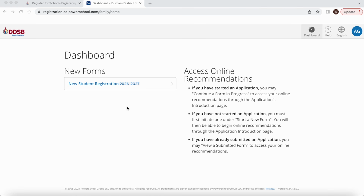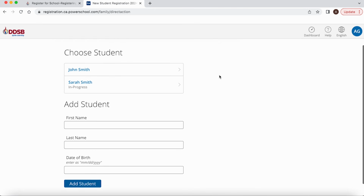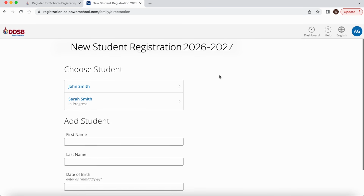If your child is starting kindergarten for the first time, please select the school year your child will be entering. At the time of registration, there may be more than one form to choose from. Please select the appropriate school year for your child. For the upcoming school year, please select the new student registration form for 2026-2027.